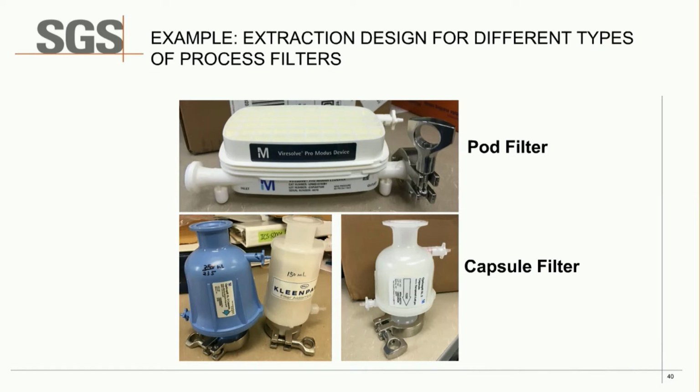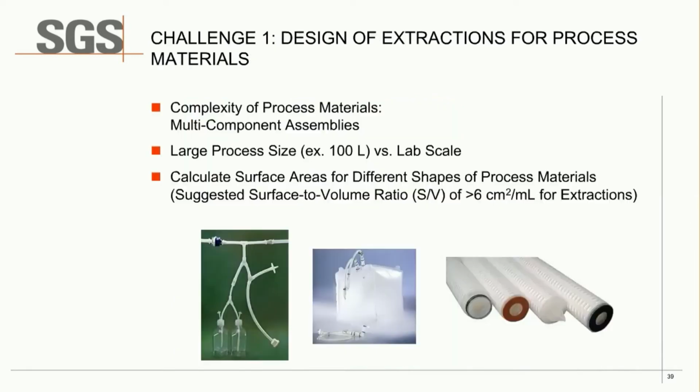And for the filter we showed in the previous slide, this is the cartridge filter. For the cartridge filter, you can actually submerge it in the extraction solvent directly. And sometimes we may require some dynamic extraction, for which we can also use the dissolution device. You can hang the cartridge filter in the dissolution device and perform a dynamic extraction on those filters. So that's the example for filter extraction.